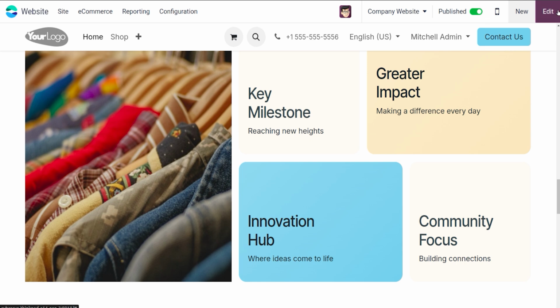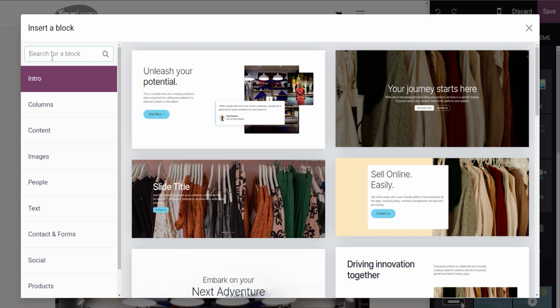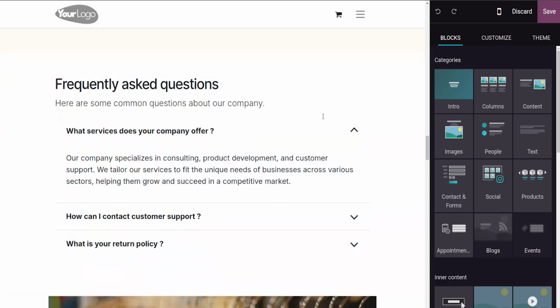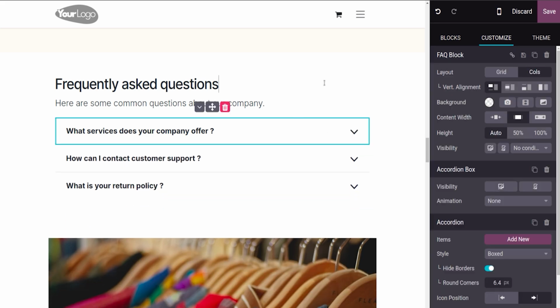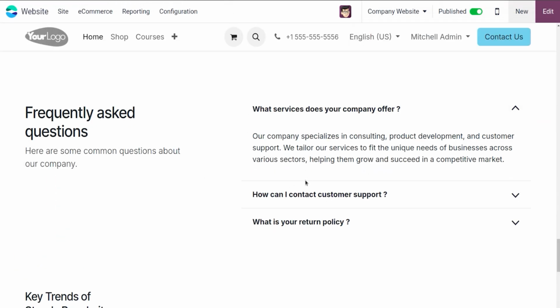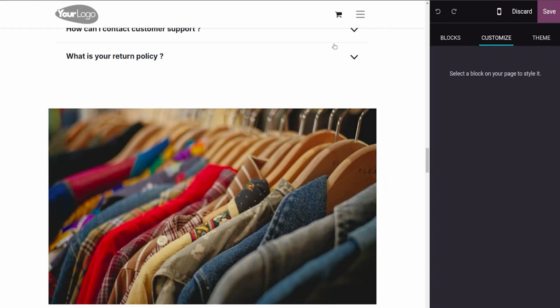And the next one is, I'm clicking on the edit button, and here we have a search option. We can directly search for the needed block from here. Here we can see I added an FAQ section. So it's really easy to search for the needed building blocks. And here we have another option for styling. Here we can see the added FAQ section, and let's change the alignment by clicking on customize.